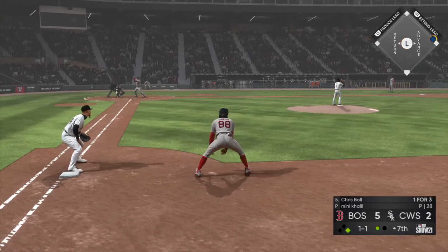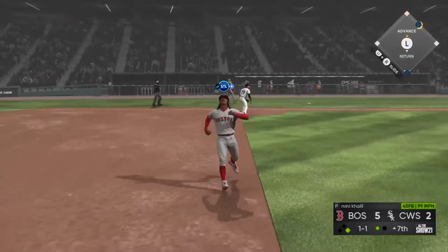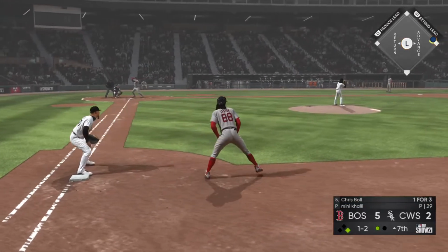Hoping to discourage a steal attempt with the slide step here. Yeah, that's a good way of trying to control the running game, Matt. The problem with it, though, it has a tendency to throw your command off because you're worrying about that runner on base. Go.